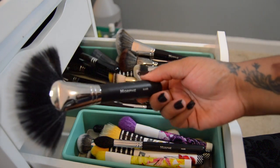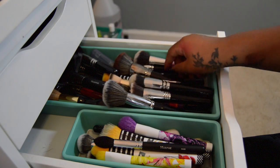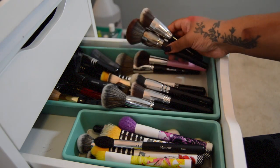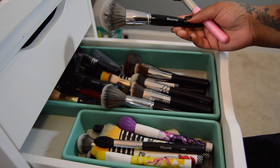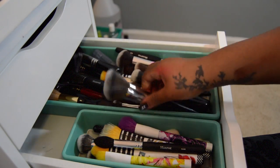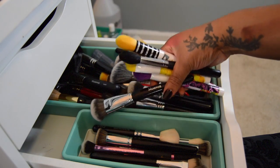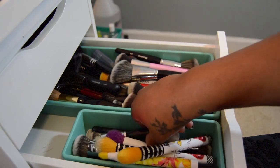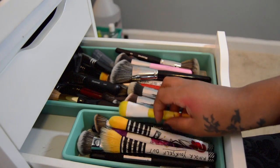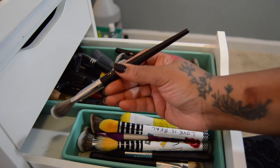That is a Morphe large fan brush. And that is an angled kabuki from Sigma. That's Morphe. And the pink one is Bella, from the Bella Pro, which you can find in TD Maxx. And that's Morphe in my hand. So in my hand is Morphe and Sonia Kashuk. That one right there is another Morphe flat angled brush. That's a Morphe foundation brush. No, Sephora.